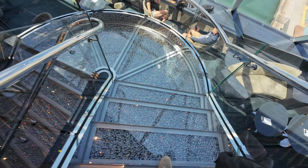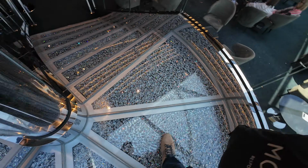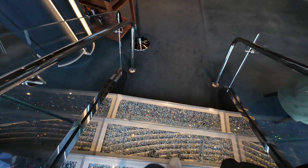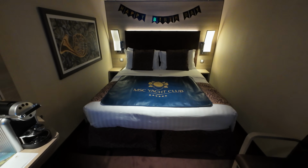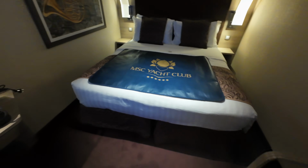After lunch, we took a walk back down the sparkly crystal staircase and were told our cabin was ready. We'd booked an inside suite. These are a pretty affordable way to try out the Yacht Club. We didn't mind being inside, as the top sail lounge is just outside the door.